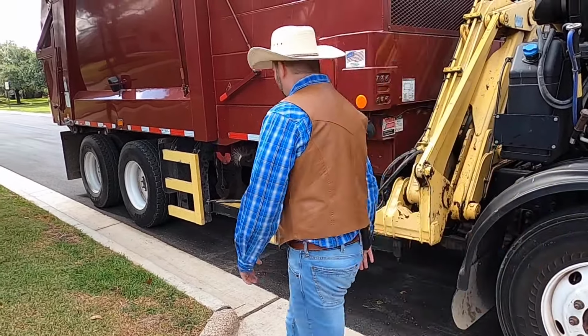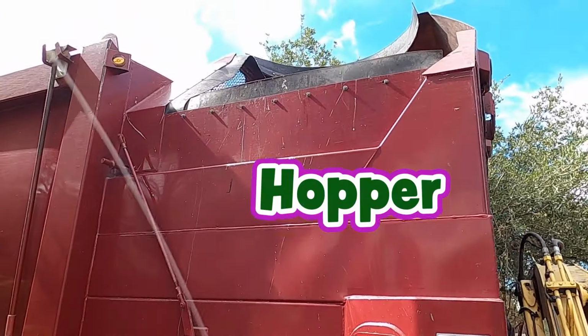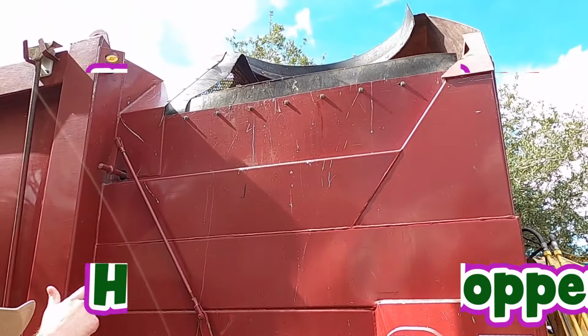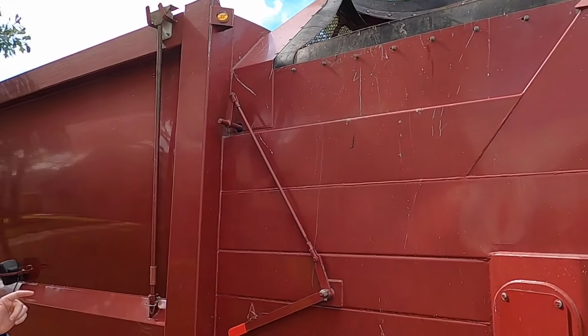That's so cool. So right up here, this is called the hopper. See, the arm is right here. It picks up the garbage cans and throws it up there into the hopper, where the garbage can lid flips open and the garbage falls into the truck.